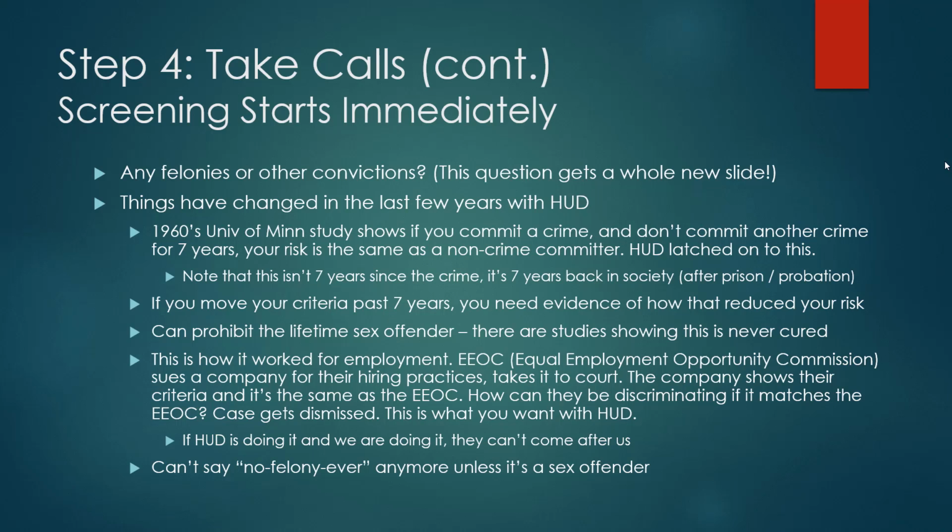Yeah. So if you screen enough tenants, I once asked this question, and they're like, yes, I have a felony. And I'm like, okay, what was the felony? And he was like, second-degree murder. And I was like, excellent. You will not pass my screening process. Thank you for calling, right?